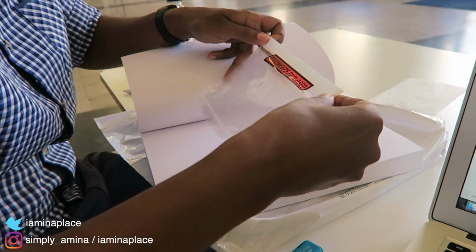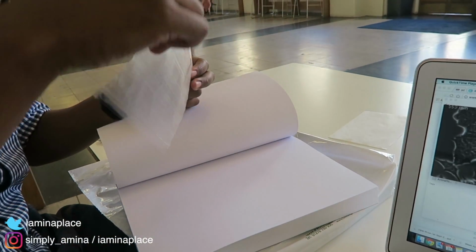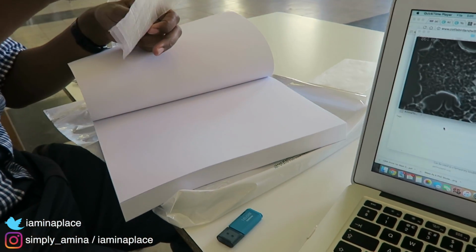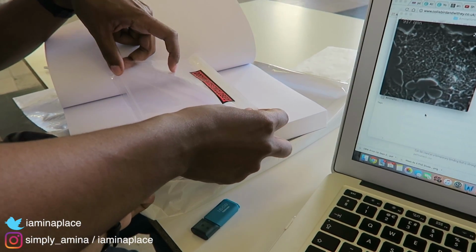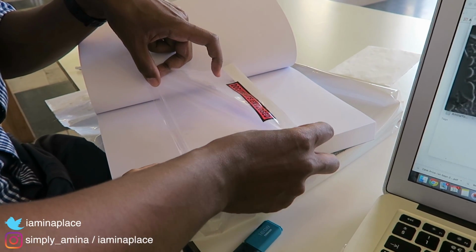My brother is doing this for me right now. Don't. Can you be careful? No pressure. What are you doing? No, you're going to ruin my thesis. The corner, okay. So wait, I'm not holding it. It's going to roll roughly. Why are you stretching it so much? I don't understand. Am I falling down?